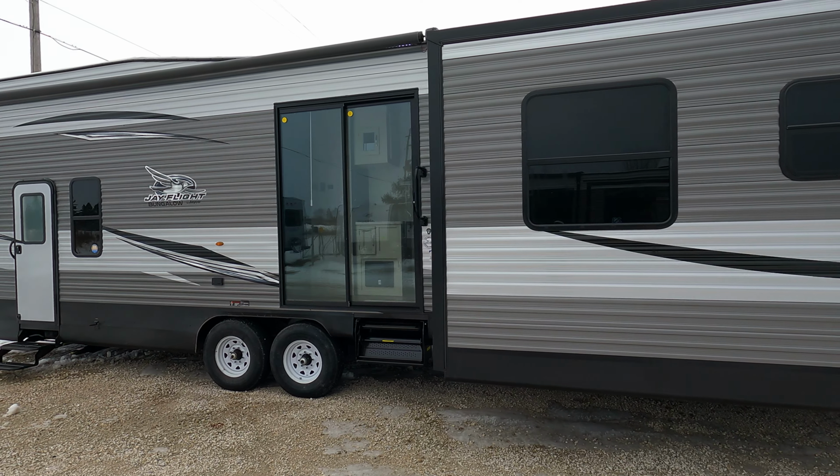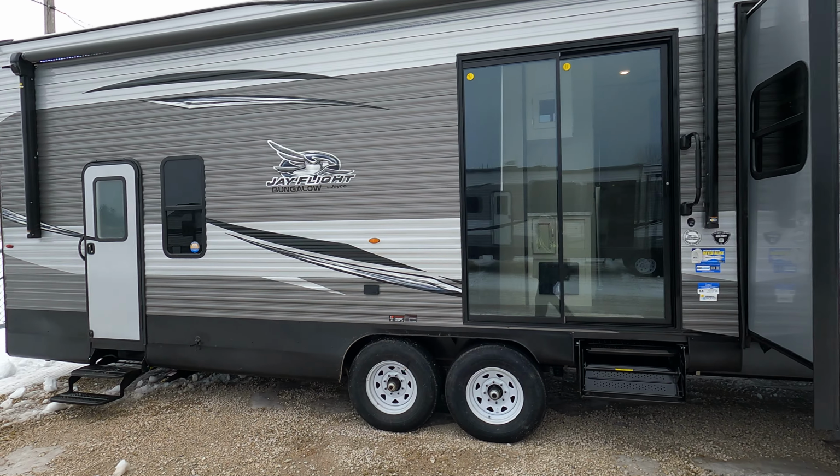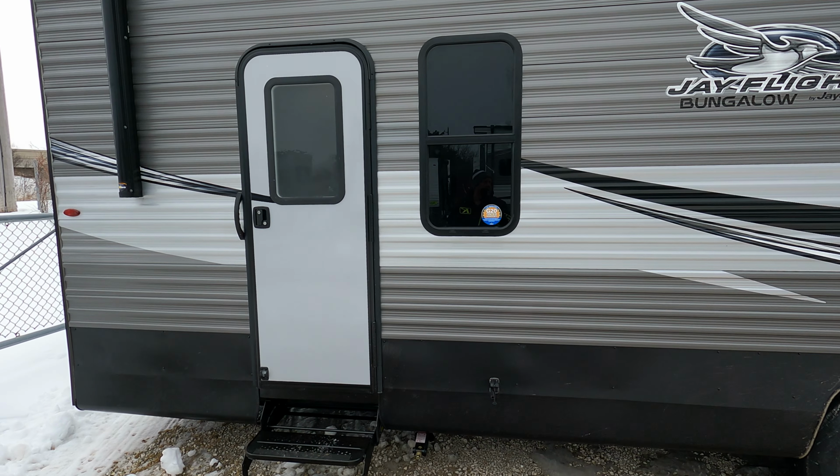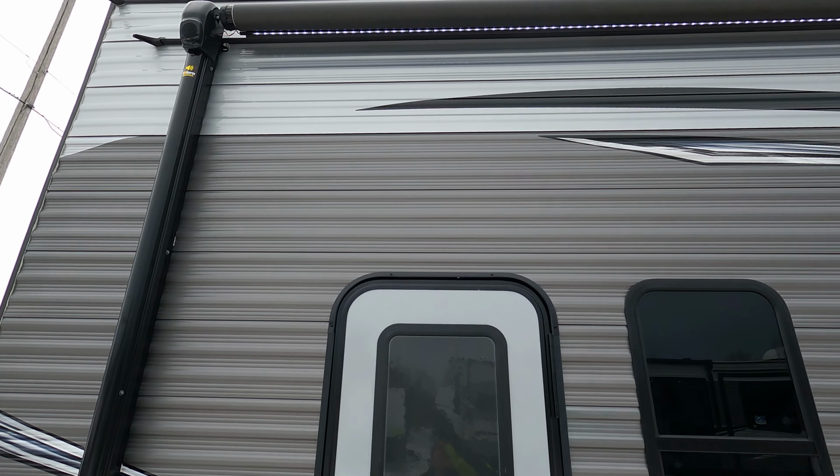Today we have a Jayco Jay Flight. It is a bungalow unit. It is a park model. It is the 40 loft.